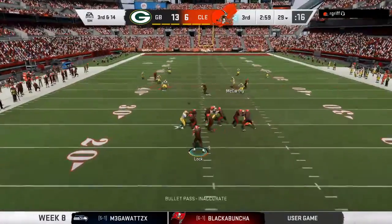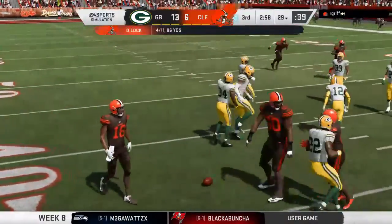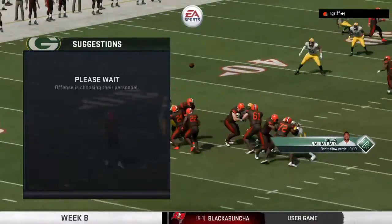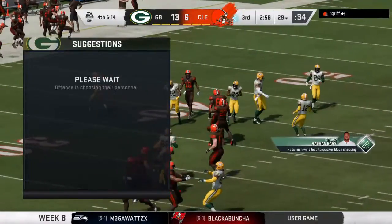Throwing on 3rd and long. Locke. Oh, he can't hang on to it. Almost intercepted. They would have loved the first pick of the game there, but at least it does get him to 4th down. It's now 4th.